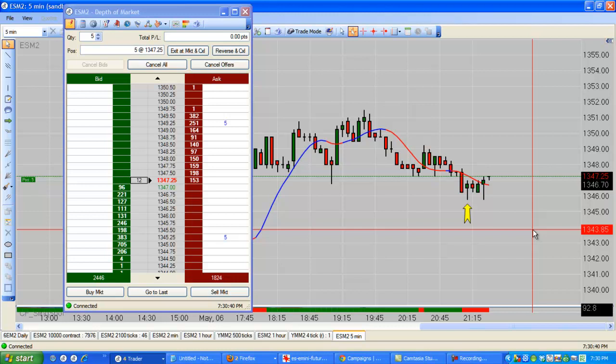Now, when you come to the live trading room, you're going to see us trading in multiple time frames. You'll see us use 10,000 contract charts on the S&P 500 E-mini futures. You'll see us use a 500 contract on the YM, a 1500 contract. You'll see us use 4-tick range charts. But you won't really see us use a 5-minute chart, which is why I chose a 5-minute chart for this particular video.